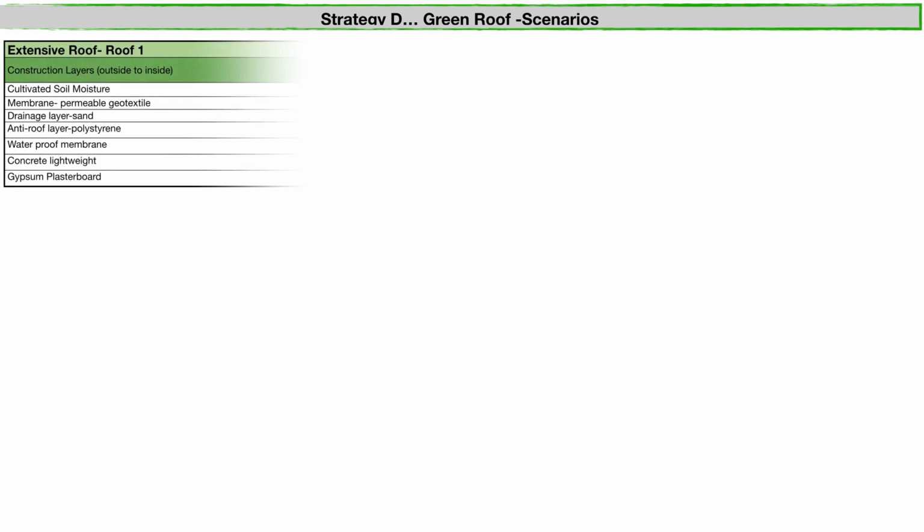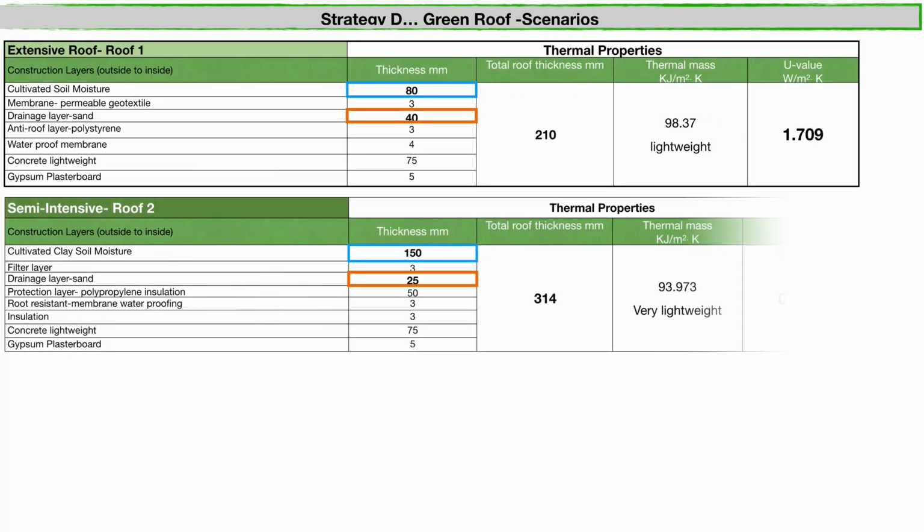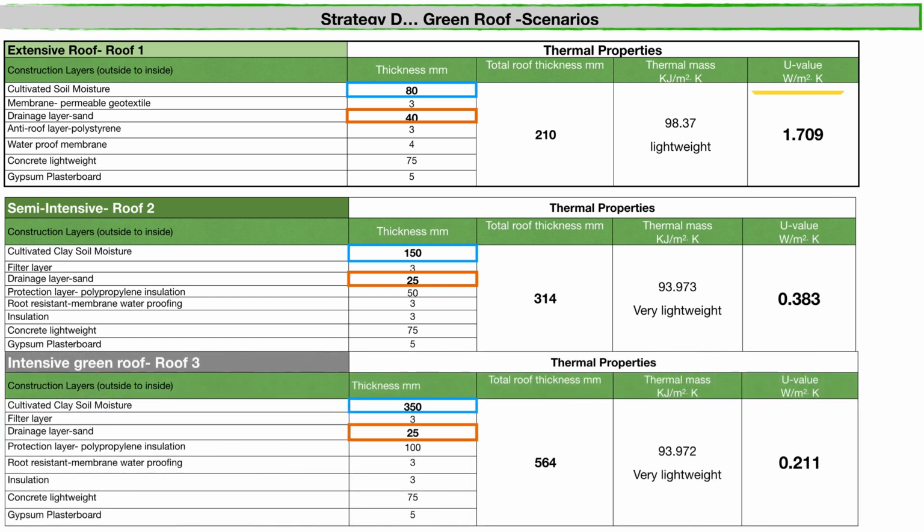Thermal properties of the green roofs are as follows. The extensive roof thermal conductivity is 1.7, while the U value of semi-intensive is 0.38. The intensive green roof U value is 0.21 watt per meter square Kelvin.